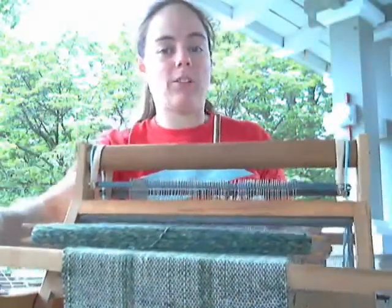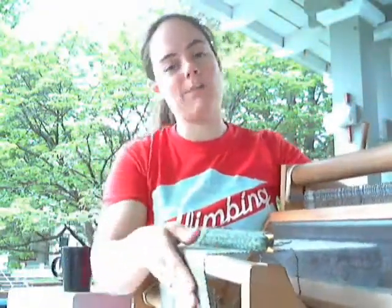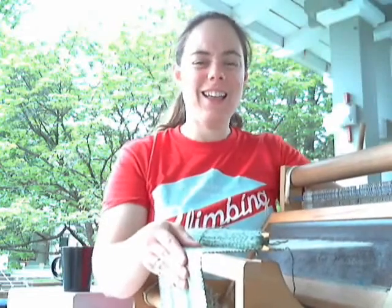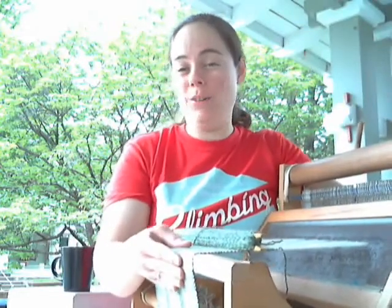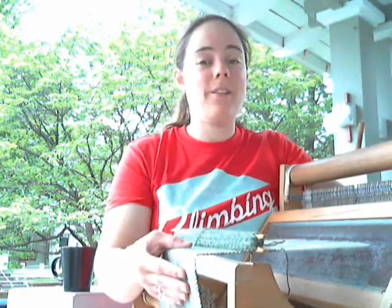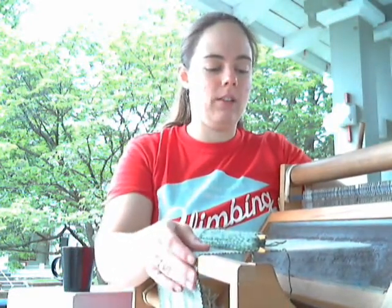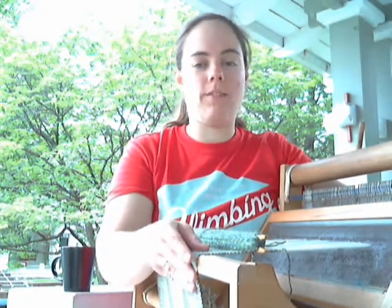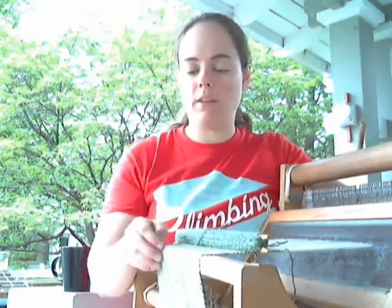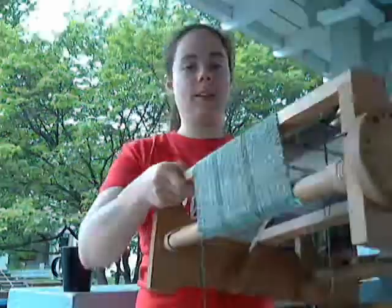My parents were actually visiting this weekend, and they were wondering if I was making washcloths. I'm like, no. I suppose that would be something really useful to make with a loom. But I don't actually have any cotton in my stash, and I don't really know how I feel about making that sort of thing. So, yeah, we'll see. But life continues on.